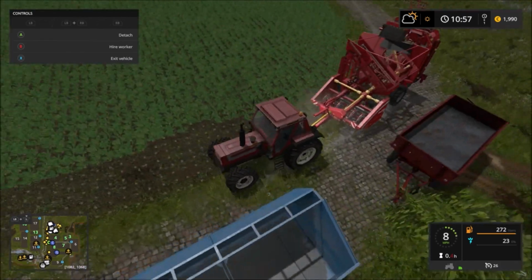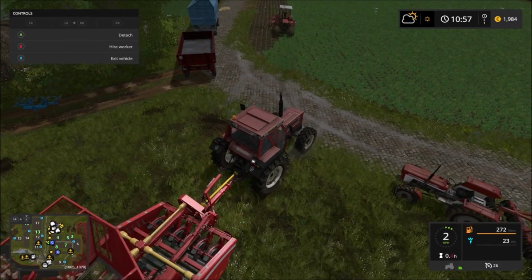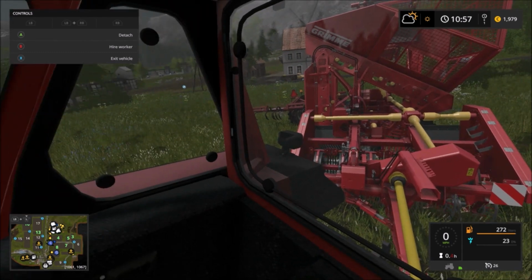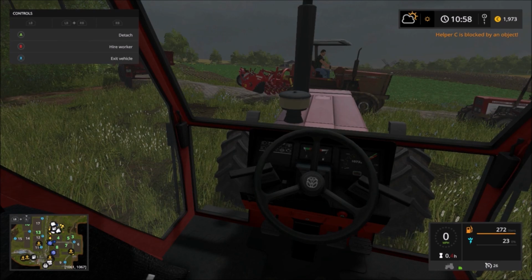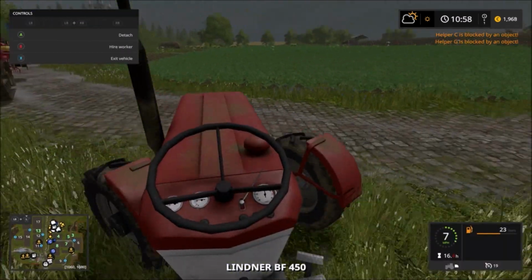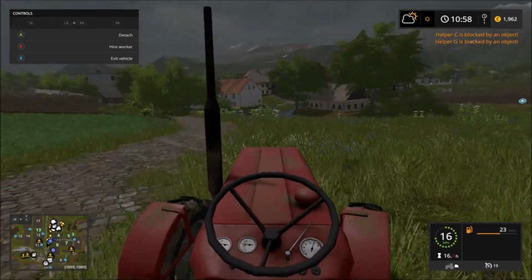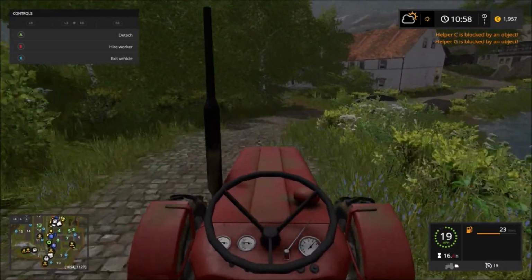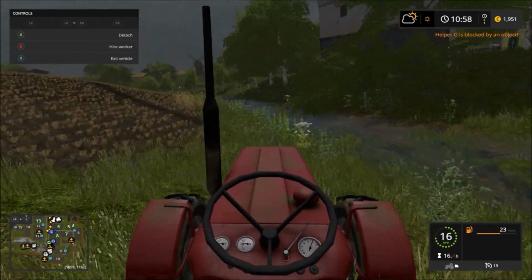No, we really should wait for that guy to get away. He's going to cause our own traffic jam. Right, that'll do. Let's wait out here, out of the way. Once he's turned around and starts going back, then we'll be fine. In fact, we can take the Lindner down to the bottom field, let him go a little bit further ahead. Is he blocked by another object? Not too worried, just leave this guy down here.